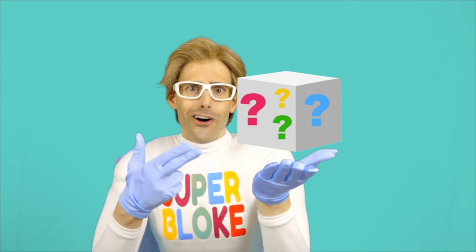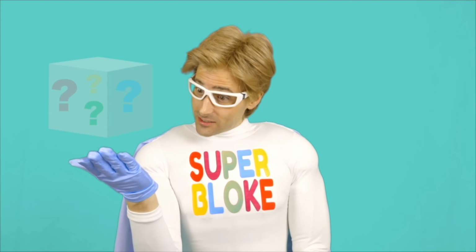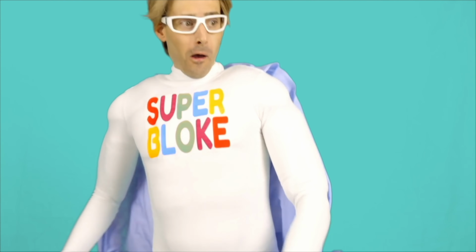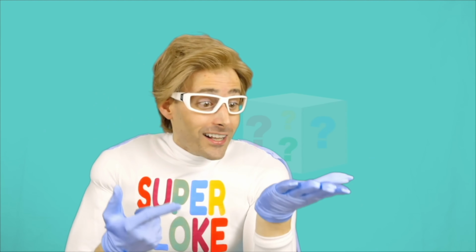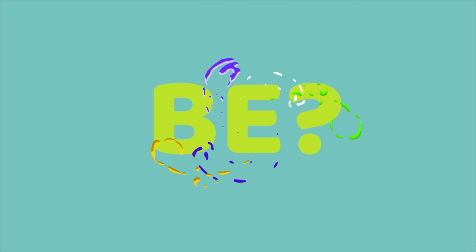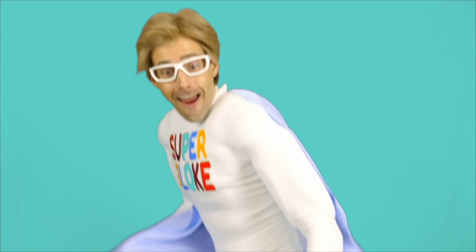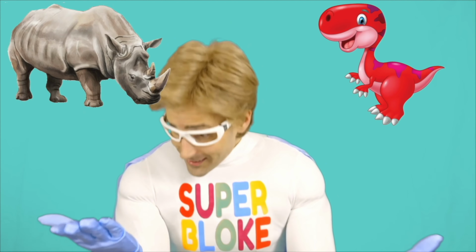What's in this mystery box? What do you think it is? Is it a rabbit or a fox? What's in this box? What could it be? Is it a rainbow? Rock? What's in this box? What could it be? Is it a car or a truck? What could it be? Is it a dino? Rhino?